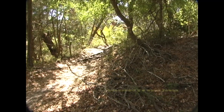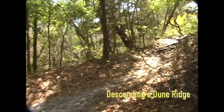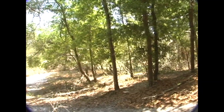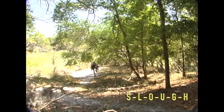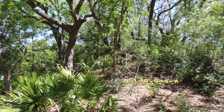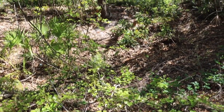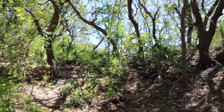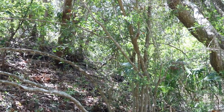I'm always looking for something when we're out hiking. Right now, I am looking for some water between dune ridges. Fresh water, not salt water. And that would be called a, oh, how do we say that word again? It's a S-L-O-U-G-H. Yes, that's it. A slough forms where the surface of the ground is close to the water table. Some of them are temporary and will evaporate, but some look like ponds, big ponds, and they're permanent. It can even lead to swamps.